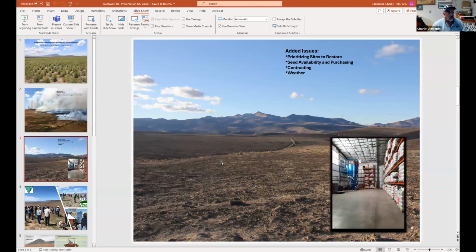So this kind of shows you the moonscape. A difficulty we ran into is, when you have so much habitat that burns, how do you prioritize these sites? Another problem we run into is, what seed species are actually available in this large quantity. And then we've got to go through the purchasing problems and then contracting with different contractors, whether it's aerial seeding or drill seeding. And because it's such a long process, you get a lot of weather conditions. You get frozen ground, you get mud, then you get snow, drift wind or drifted snow. So it's hard to get in and out.